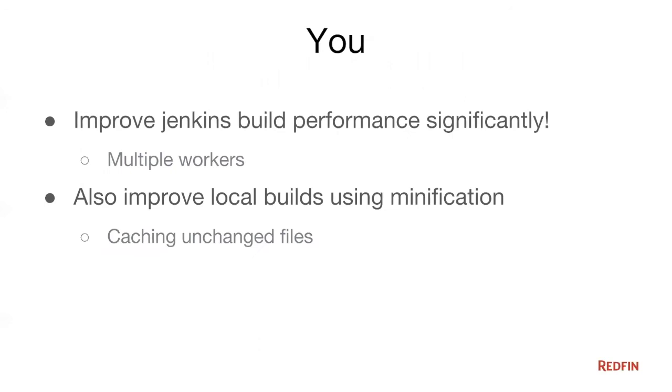Parallelizing Uglify significantly improves the Jenkins build performance. I don't have exact numbers, but it was significant, like on the order of minutes on an 8 or 9 minute build. It also improves local builds using minification in the way that I just said. We have cached output, so we don't have to re-minify things that haven't changed.